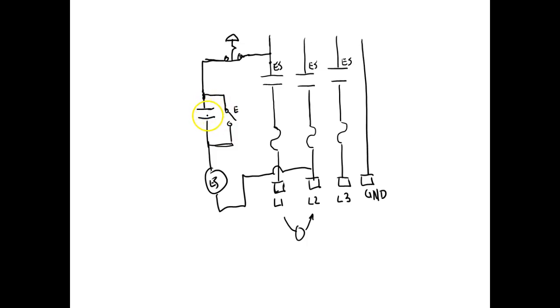The relay will do what? Seal in, and it's going to close all of these contacts right here, which is going to put power out to our L1, L2, L3.